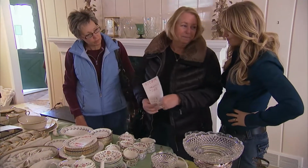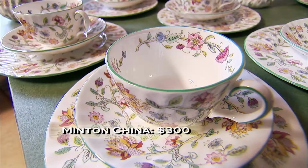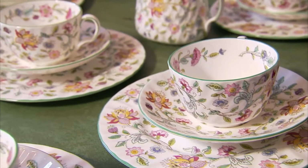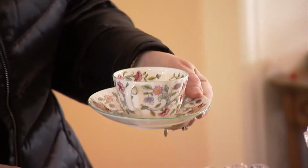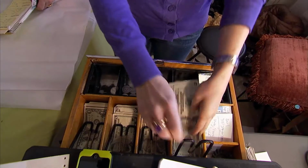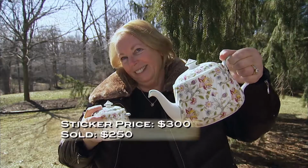What will you take for it? Well, we're... What's your best asking offer? 3. How about 250? They were packaged, never been used. That sounds like a good deal. They're yours. First set of china sold. Yay! It's just perfect. It's not something you can find in a store, I don't think.